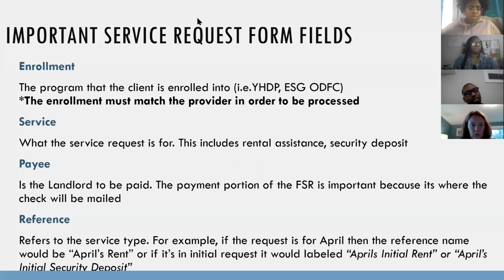The service is exactly what it sounds like. It's whatever service you are requesting. So this would include security deposit, rental assistance, whatever it is, that's what the service field is for. And the payee is simply who we are paying. So that would be the landlord or the leasing company or whoever it may be. That's who the person we are paying should be listed as the payee.